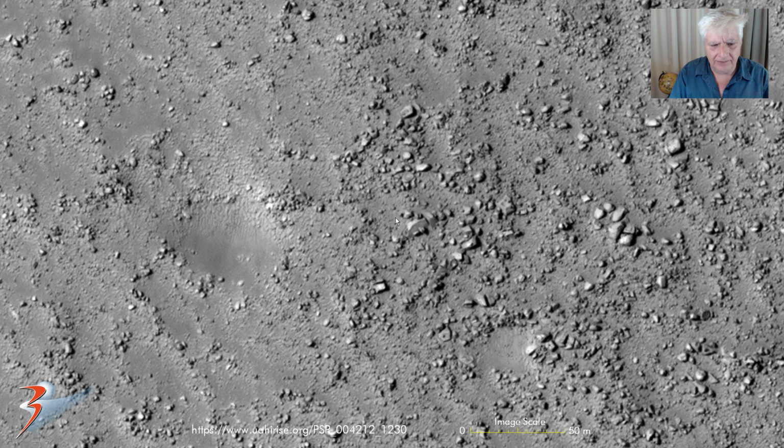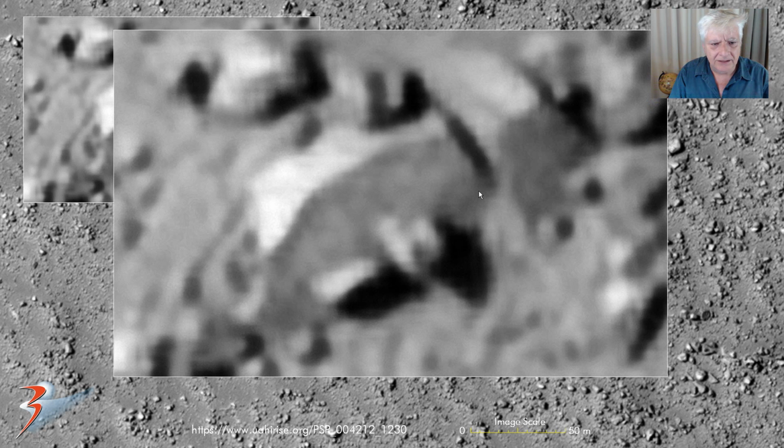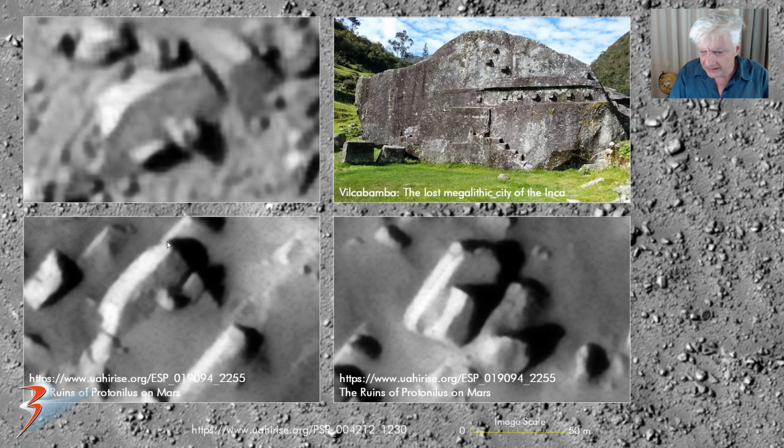And we're looking at a huge megalithic block over here, which is about, say, 15 meters long by about 8 meters wide. We zoom in on it, see smooth flat surfaces to it, straight edge there. You can see it's got some depth to it, and then sticking off the one side we've got this protrusion over there, very similar to others that I've found. This one was found in Protonilus, that one there as well.